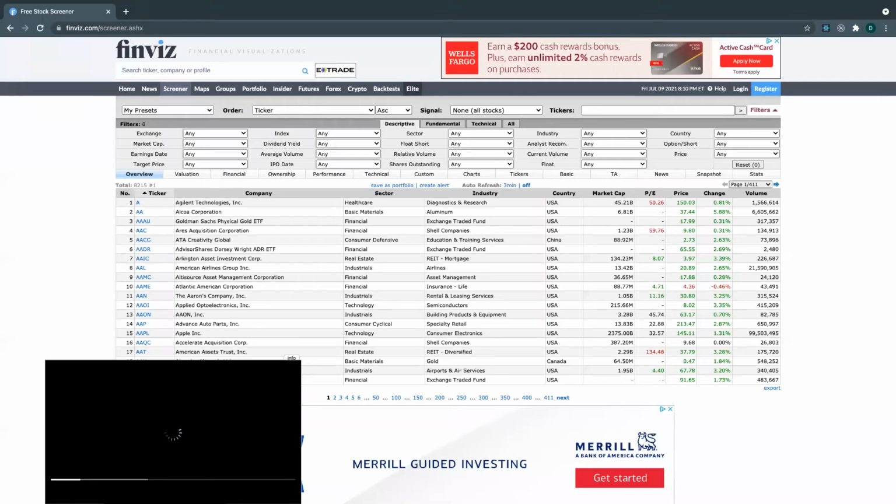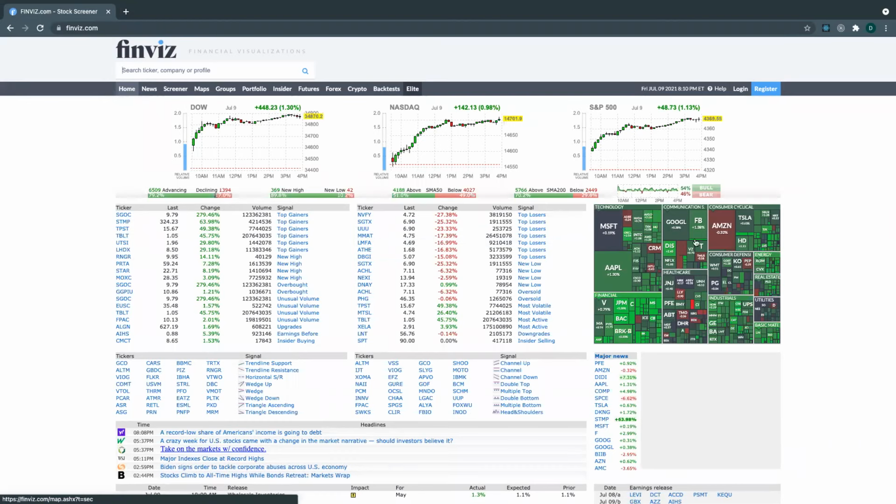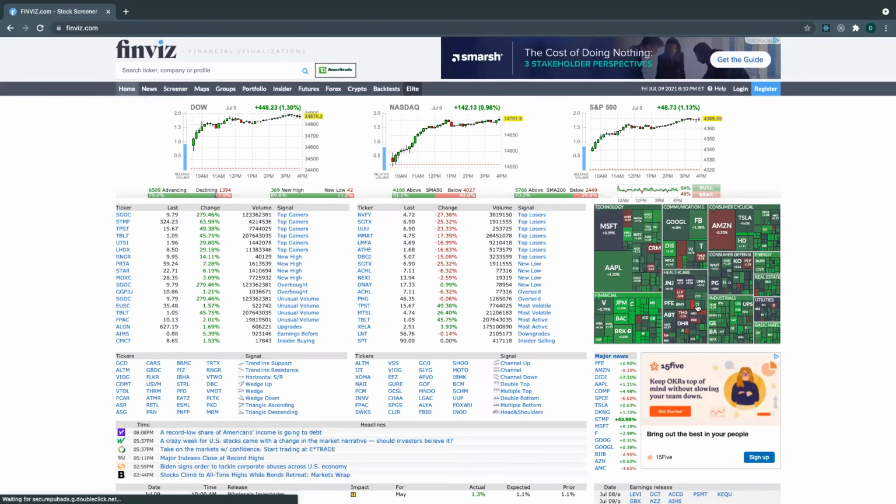So FinViz is one of the main things that I use. You go to finviz.com at first. When you get to FinViz, this right here, this is what's called a heat map. And it's basically going to show you what is hot and what is not. And you could see that by the color, red, green. It's pretty self-explanatory. So you use the heat map to identify what sectors are hot. At least that's the way I do it. I look at the sectors. I don't look at the specific names or the specific tickers, whatever you want to call them.